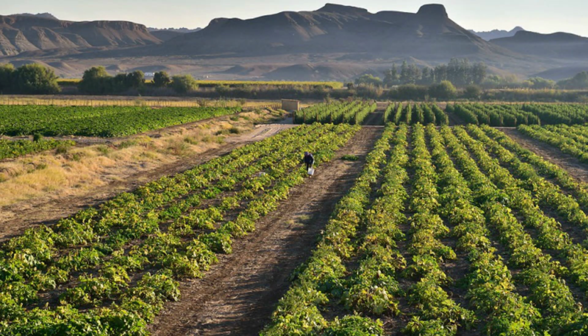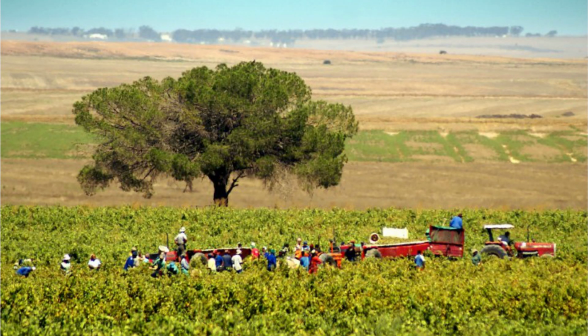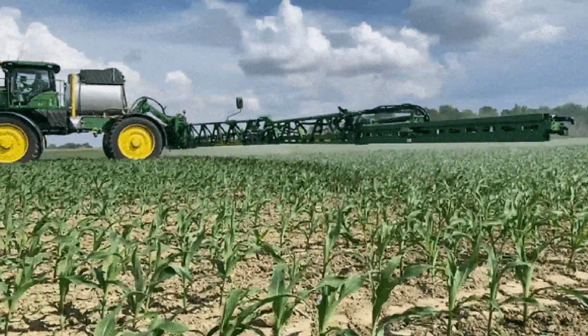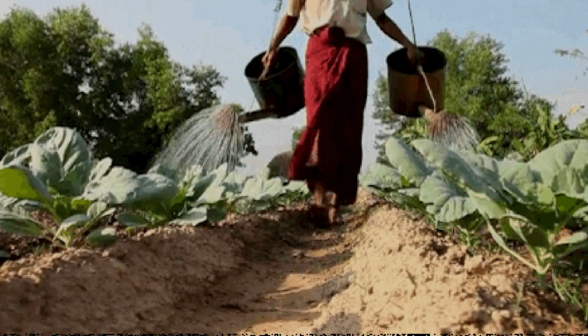Welcome to the vibrant realm of South African agriculture, where the rich tapestry of landscapes meets the diligent efforts of farmers. Join us on a journey to explore the intricacies and significance of farming in this diverse nation.